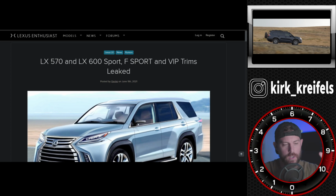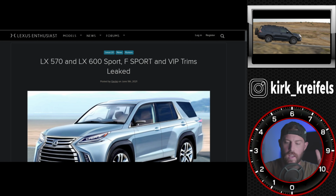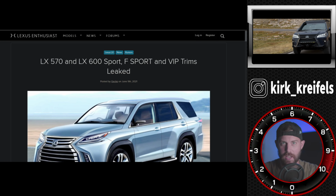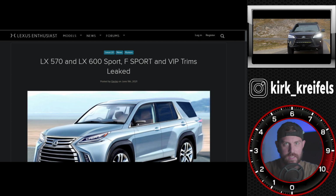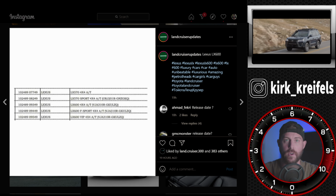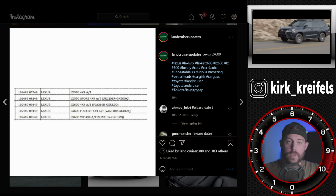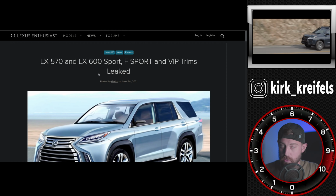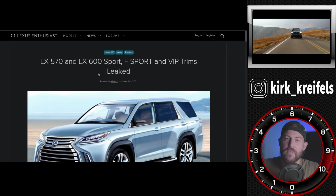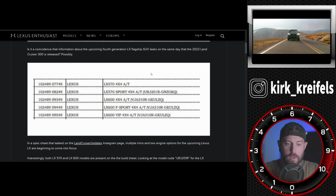No, we're heading over to our good friends over at Lexus Enthusiast. They brought this to our attention, and they're getting this information about this new LX from Land Cruiser Updates, who has been sharing so much information with me throughout the coming months leading up to the Land Cruiser. And he's getting this information from a source in Indonesia. Without further ado, I'm beating around the bush too much. LX570 and LX600, all these different trims have leaked, and we're gonna look at this.